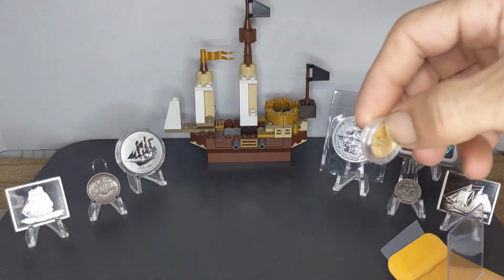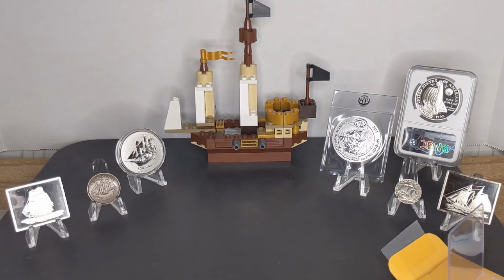Got a little gold bounty coin now to go with my silver bounty coin and some of the other ships that I've got sitting out here. What is that? 3, 6, 7.